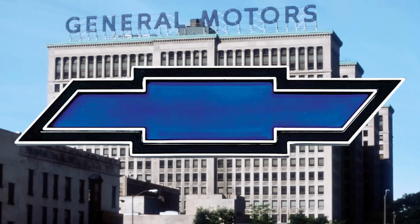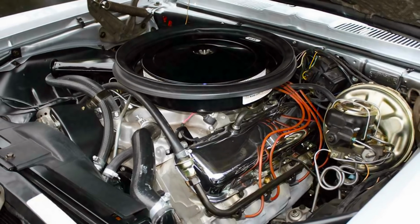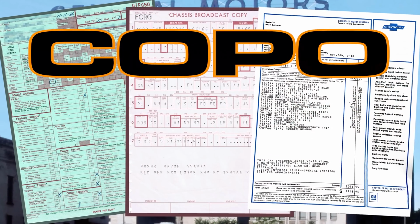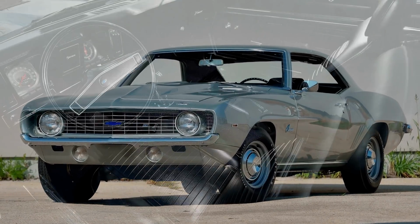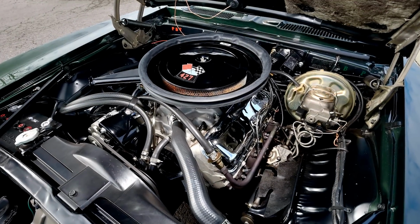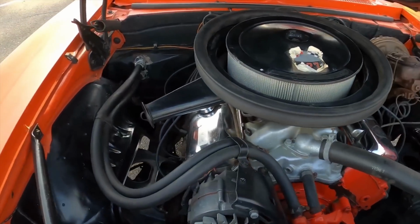Chevrolet responded with a workaround for the rule and quietly made the engine available through their fleet ordering process for Chevrolet dealers known as the Central Office Production Ordering System, or COPO for short. Through this method, around 1,069 COPO Camaros were produced, 69 with the ZL1 version of the 427, and the remainder with the solid lifter L72 version.